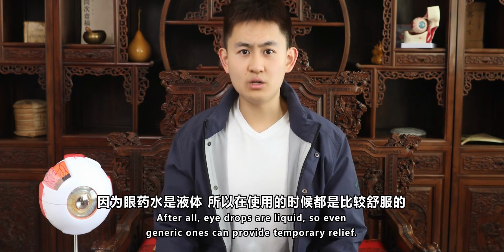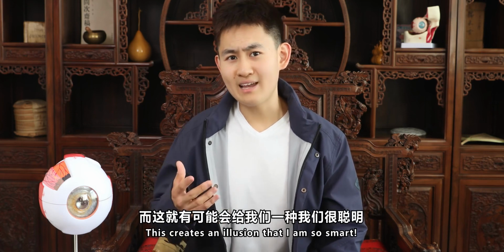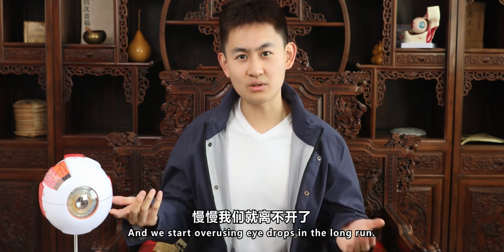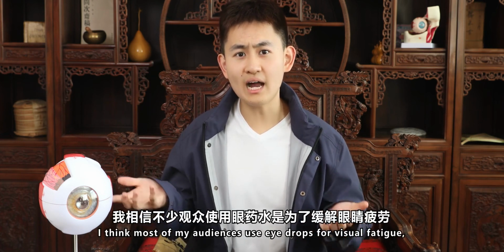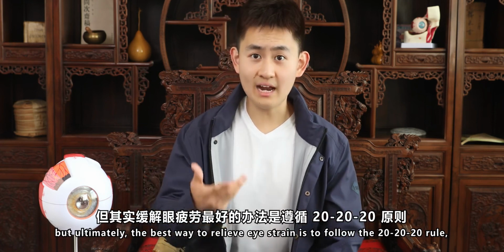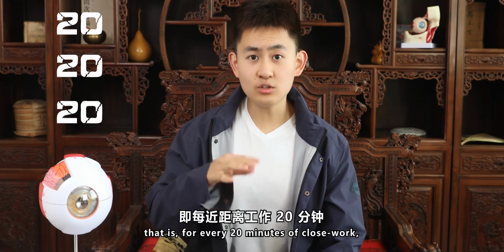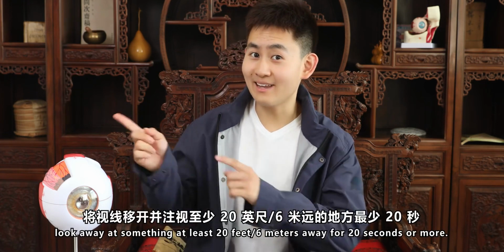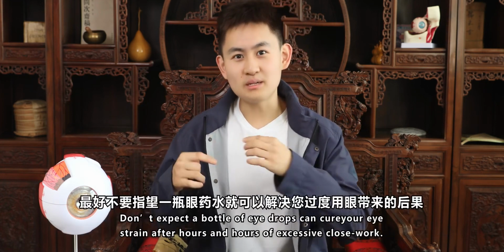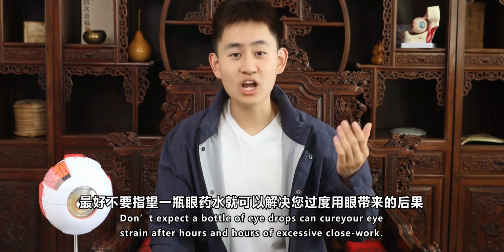After all, eye drops are liquid, so even generic ones can provide temporary relief. This creates an illusion that "I am so smart, I picked the right eye drop," and we start overusing eye drops in the long run. I think most of my audience use eye drops for visual fatigue, but ultimately, the best way to relieve eye strain is to follow the 20-20-20 rule. That is, for every 20 minutes of close work, look away at something at least 20 feet or 6 meters away for 20 seconds or more. Don't expect a bottle of eye drops to cure your eye strain after hours and hours of excessive close work.